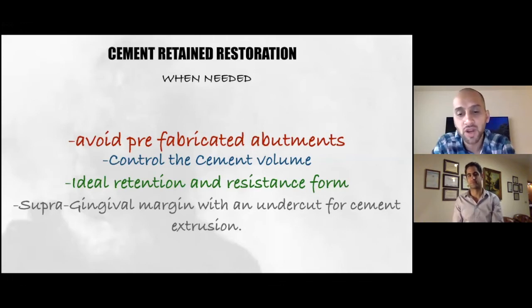Right. I agree with you 100%. And like I said, the majority of my cases are screw retained because I'm a prosthodontist. I know how to tell lab technicians to make them that way. And also with my implant placement, I'm sort of setting myself up for screw retention.